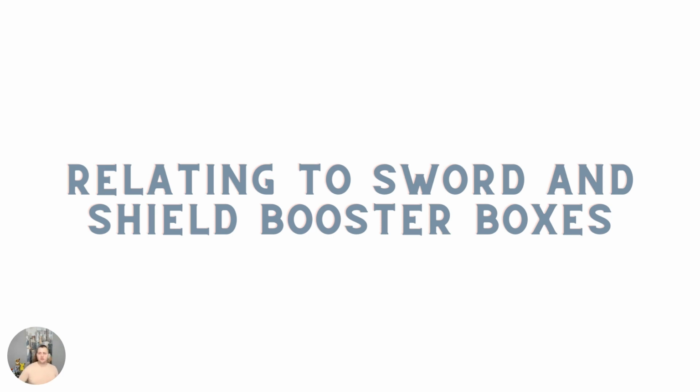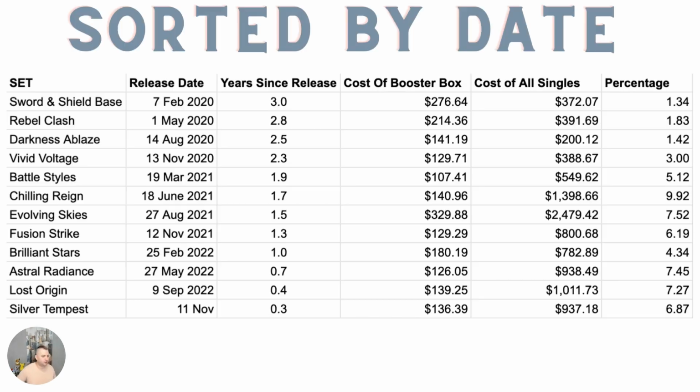So the one thing that I wanted to do, I used the cost of the singles divided by the cost of the booster box to see if we could get a number, just how many booster boxes you can buy before you eclipse the cost of all the singles. And then I wanted to compare that number to Sword and Shield booster boxes to see if we could find any type of relatable data. I didn't find too much of it, but here is the data from Sword and Shield.